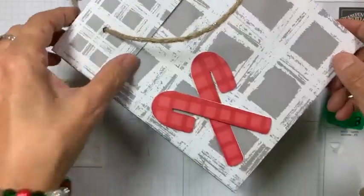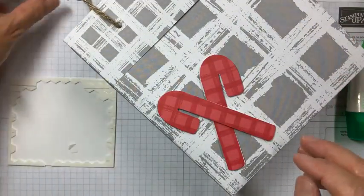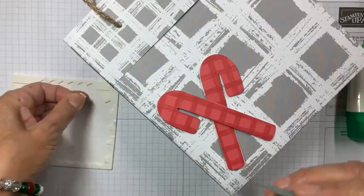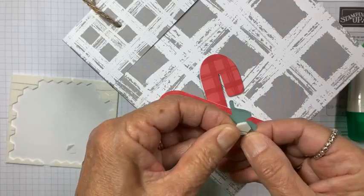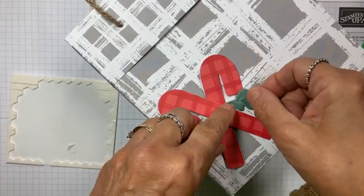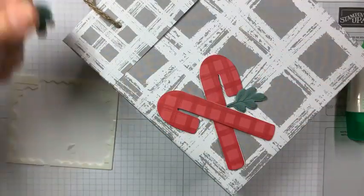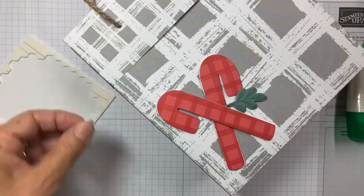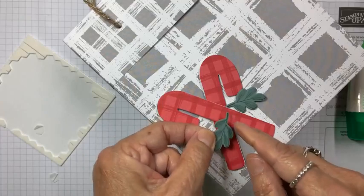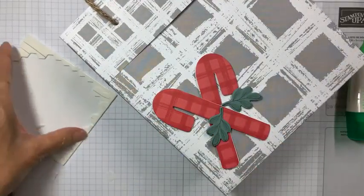Look how cute that is on the gray. I really do like that. Okay, and then the little leaves. Let's do a dimensional on there. Let's see if the regular size fits on here. It does. And we'll set that right there. Then the next one. Right there. Loving it.